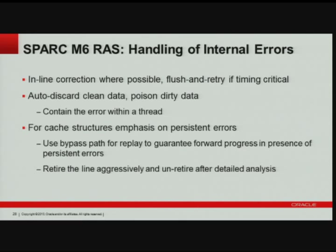Examples of features that allow that are, for example, on a replay from a cache error, we always take the bypass path and do not install the line in the cache. Other examples are coherent transactions to retire a cache location or unretire a cache location. The suggested use is for the hypervisor to aggressively retire the line immediately, and if the service processor decides that this was unnecessary, the line can be unretired.